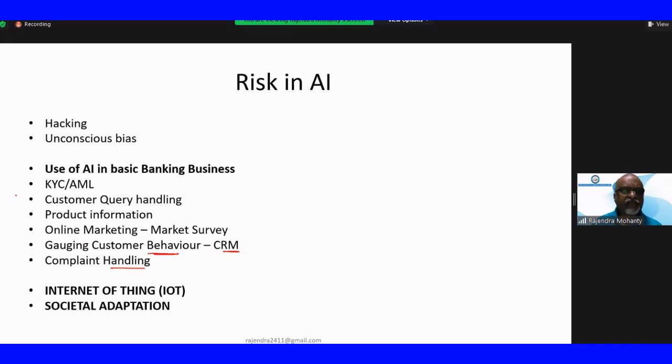Complaint handling can be there. So many things, a huge amount of data, can be handled by a computer itself, so manpower is not required. So artificial intelligence is a very useful thing, and if it is used intelligently for the service of mankind, then definitely it is a very good blessing for mankind.